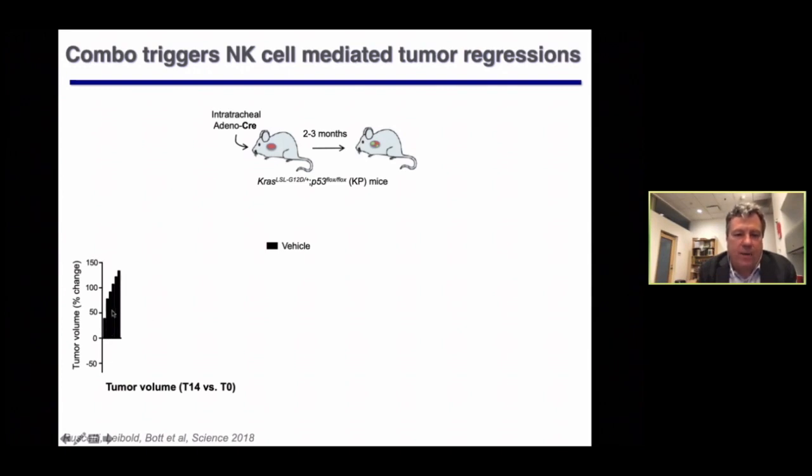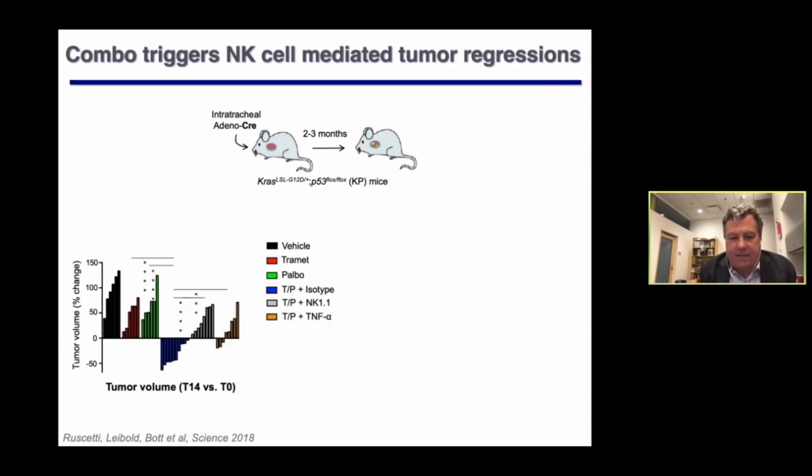And here's a waterfall plot showing that if we treat with the vehicle, the tumors grow as we expect. But each single agent has very little effect. Again, consistent with what we saw in culture. But remarkably, the combination has an effect, and it actually leads to tumor shrinkage. And that shrinkage is NK cell dependent, because if we deplete NK cells from the animals, now you see the drugs have very little effect.